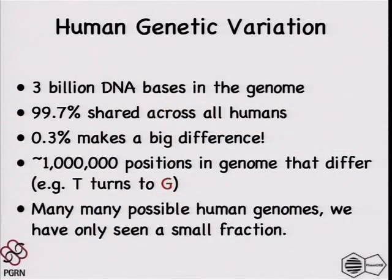Those humans generated some diversity, and then there was a huge population explosion, similar to the growth curves you see for Google, actually. And that population explosion meant that a few of the variations that were in the population when we were only 100,000 have now fixed themselves in 10%, 5%, 50% of the population. So T turning into G is one example, and there are about 1 million such examples, depending on how you define it, in the human genome.